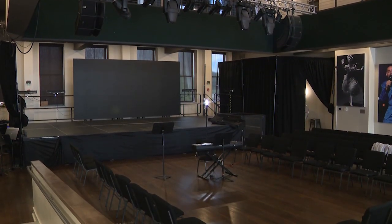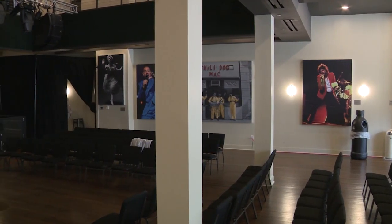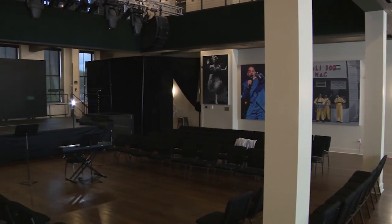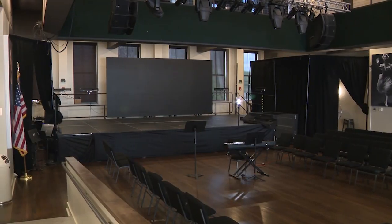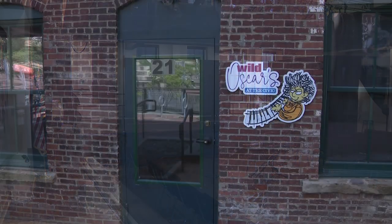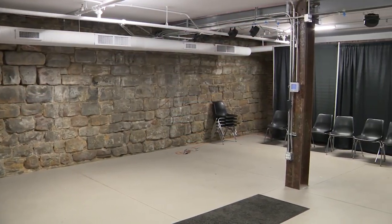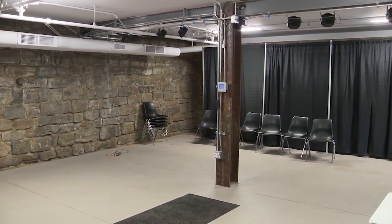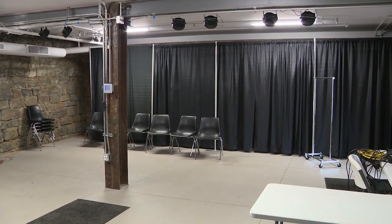We have a lot of live theater in there. It's the home to MTP and Boom Theater Company, and we have jazz in there, comedy, everything you can imagine with 200 seats. Then we also made another venue which is called Wild Oscars, and it's down on the Lock 3 level, and that seats about 50 people. It's a little black box theater.